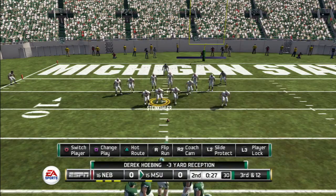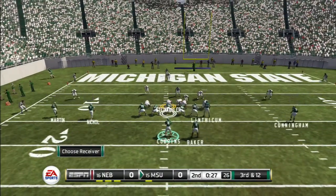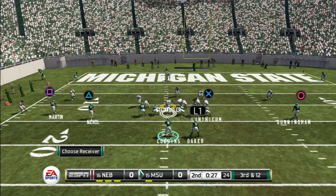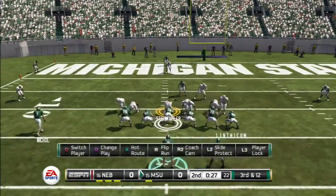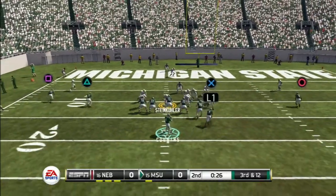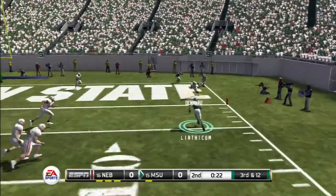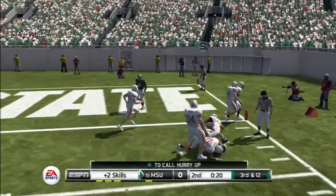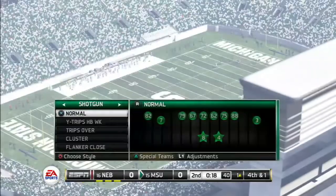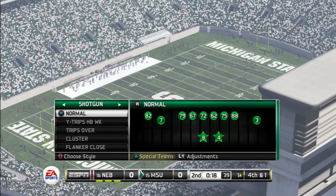Play 13 of the current drive. 3rd down. He's scrambling. He's got it with room to run. And they make the stop at the 1-yard line. Michigan State will take a timeout. And now they got no timeouts left.